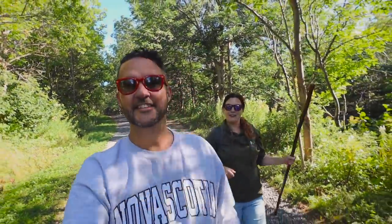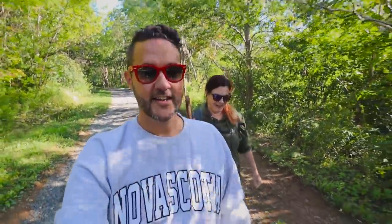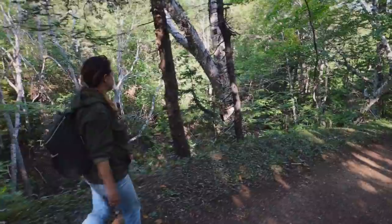Anyway, I got myself a little walking stick. We actually found this in a random gas station on the way driving to Cape Breton. Who knew you can buy a walking stick? I mean, we're in the forest here, we could easily just pick up a stick, but I don't know. This was pretty, a good price, and there's some carvings and etchings on it.